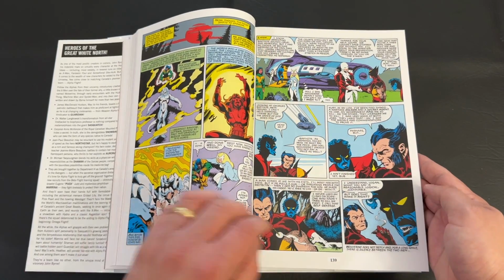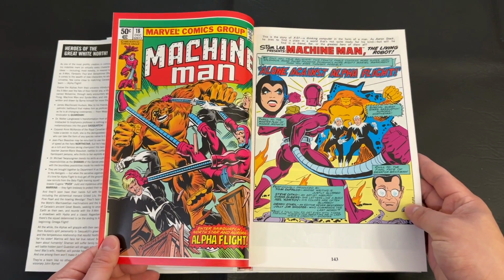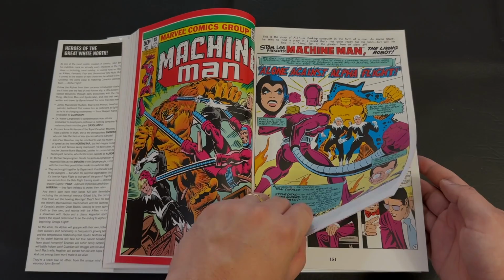So it's one I definitely want to eventually move from my to be read to my completely finished and hopefully reviewed on the channel list. Anyway, wanted to showcase this one because I just think it's a beautiful looking book.